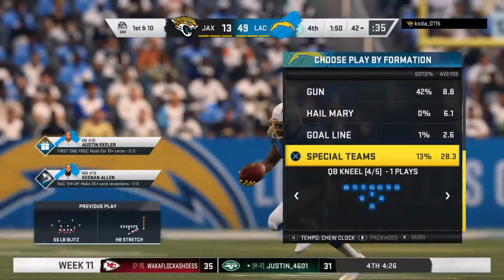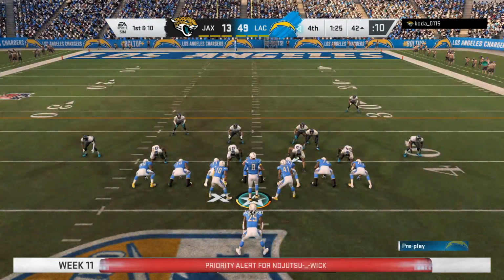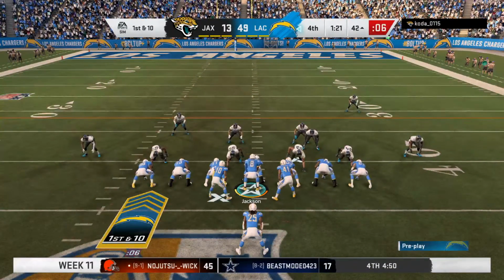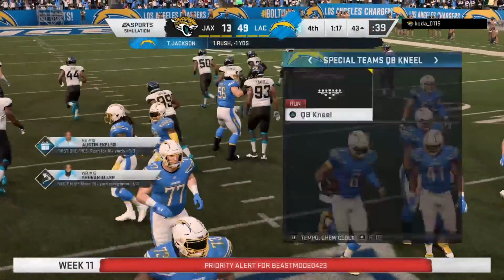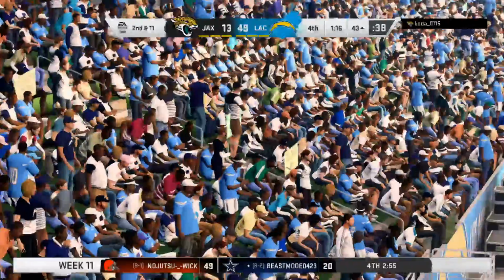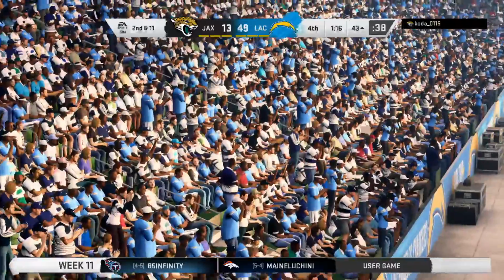1st and 10. We use the word relentless a lot with guys who are aggressive on the field. In this case, it really fits, doesn't it? How about his ability to break tackles and his feet never stop moving? And they'll indeed take a knee. Jackson on the keeper. It's a loss of a yard. Brings up 2nd and 11 at the 43-yard line.